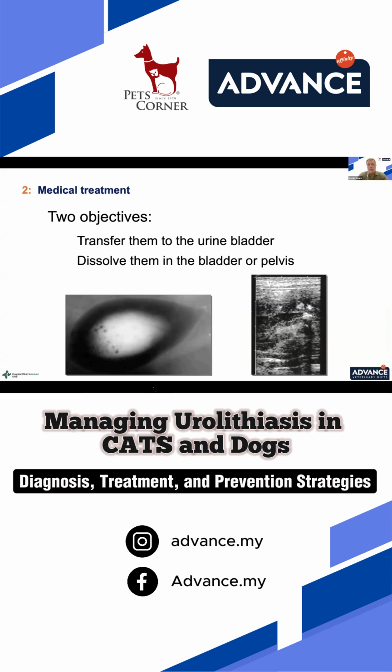When we talk about medical treatment, we have two objectives. The first objective is to transfer them to the urinary bladder. So if they are not in the urinary bladder, if they are in the ureter or in the urethra, we need to put them there. And the second is to dissolve them. And in order to dissolve them, the uroliths need to be either in the urinary bladder or in other situations like the renal pelvis. If not, it's not possible to obtain the results of the medical treatment.